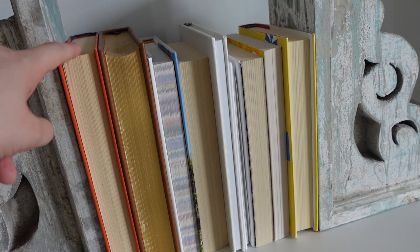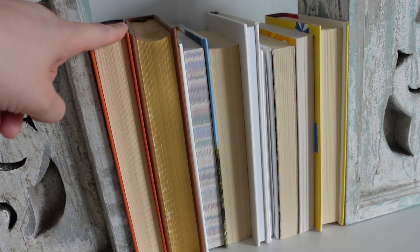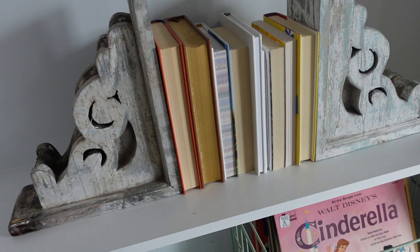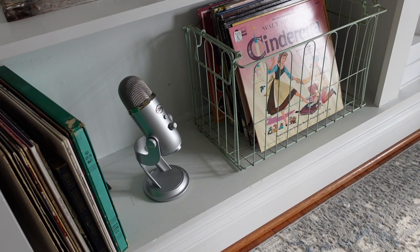This is, what is it? When the Crawdad Sings or Where the Crawdad Sings? I can't remember how the title goes, but I just have a couple other books in here. This is actually our wedding guest book. So I think I'm going to switch some of those out over time, but I think that looks really pretty. And then down there, I didn't touch anything with my records and my microphone quite yet.